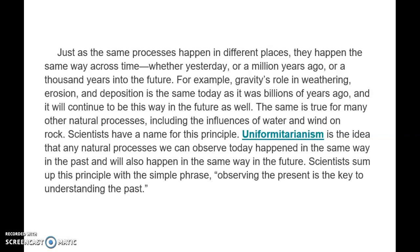Uniformitarianism is the idea that any natural process we can observe today happened in the same way in the past and will also happen in the same way in the future. Scientists sum up this principle with the simple phrase, observing the present is the key to understanding the past.